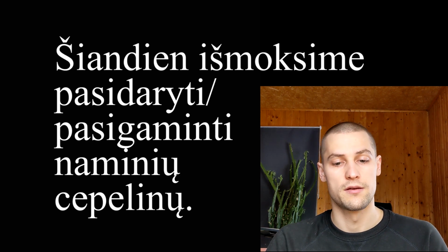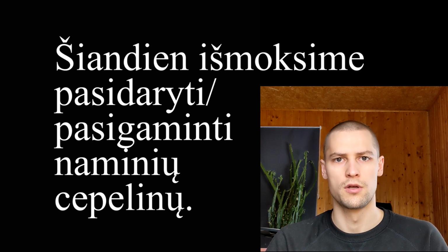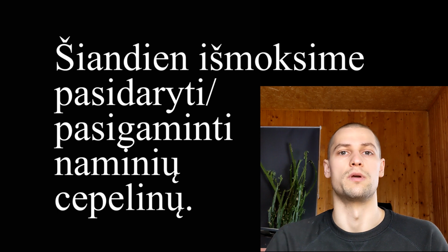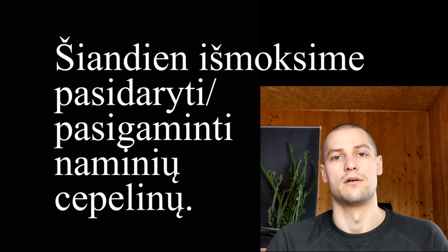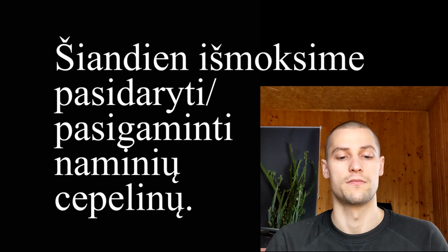Number 3. Šiandien išmoksime pasidaryti cepelinų. So now this is to make, to produce food, to cook. Pasidaryti, daryti, or gaminti. We could say gaminti as well, but we can also say daryti, pasidaryti, pasigaminti. Šiandien išmoksime pasidaryti naminių cepelinų. Today we will learn how to make, or how to do, homemade cepelinai.